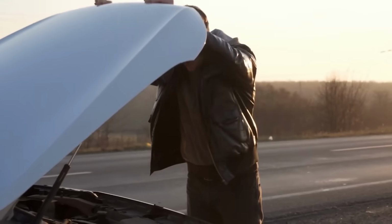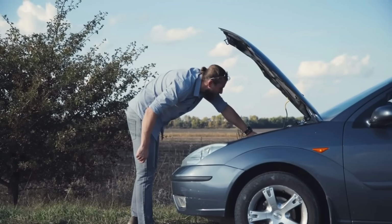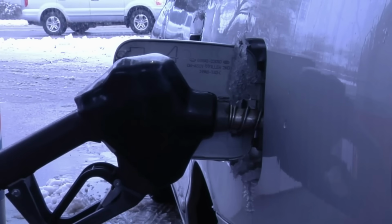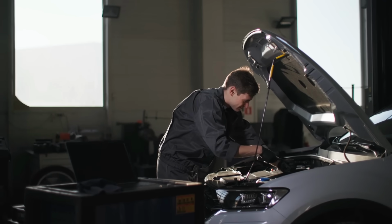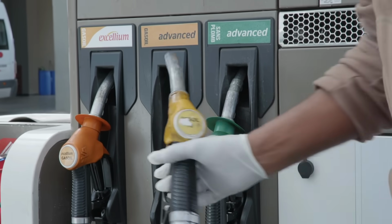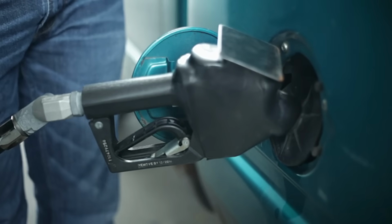So now you know about octane and about fuel additives. But what does all this mean for you and your car? The answer is simple. Always use the fuel your manufacturer recommends. The people who designed your car and its engine know exactly what fuel it needs. If the manual says use premium, use premium. If it says regular, stick with regular.